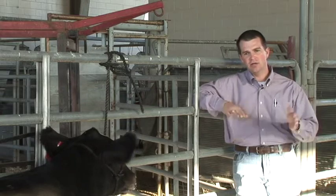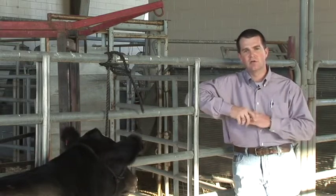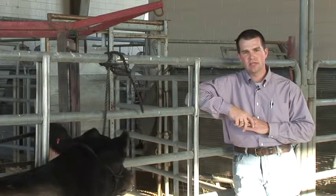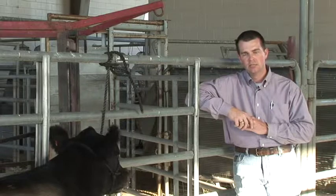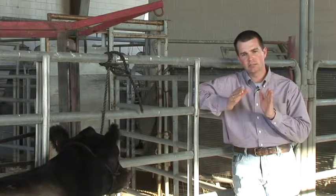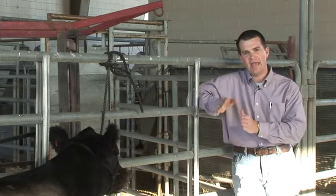So if we vary those ingredients from bag to bag, we can cause some digestive problems and some digestive upsets, and we can give cattle the scours and they can go off of feed for a period of time. So making sure that the bags of feed are the same from bag to bag.